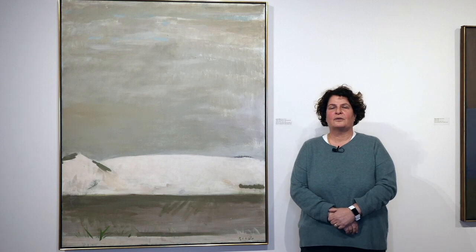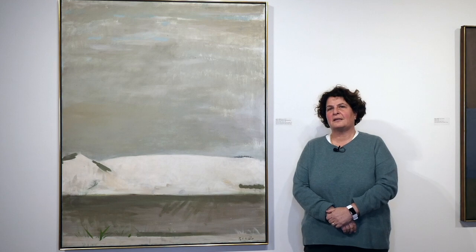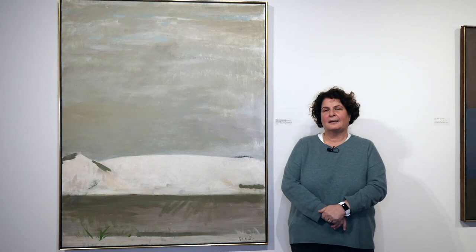Hi, my name is Chris McCarthy, and I'm the CEO of the Provincetown Art Association and Museum in Provincetown, Massachusetts. Today I'm going to be discussing a little bit about this beautiful painting called Pilgrim Lake by Janice Biala.